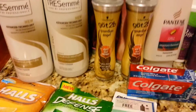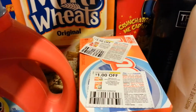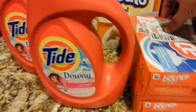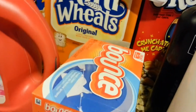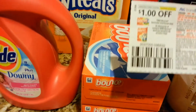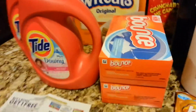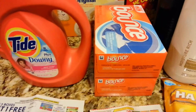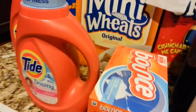What else here? The Bounties. These are on sale this week for $4.49, and I used $1 off of two, and I did have a rain check for when you buy one, you get $1 extra bucks, so that limit was 10 for that week.